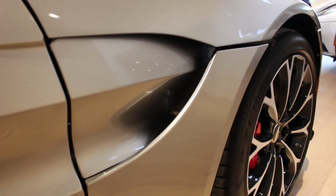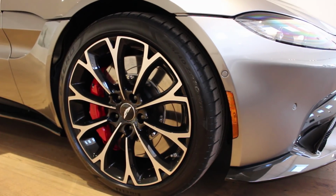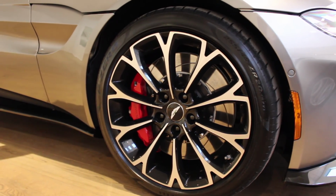For the side gills, body color does come standard, but you can go with matte black or carbon fiber. This Vantage is sitting on 20-inch Y-spoke wheels, with Pirelli P Zero tires coming standard.